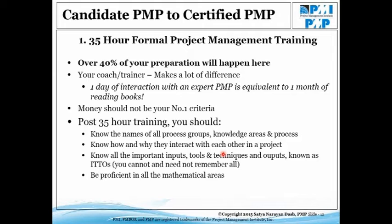And be proficient in all mathematical areas. People who get certified are also writing guest blogs. I came to know that around 2015 there were already 2 people who had written that they are getting around 10% of questions. That means out of 200 questions, around 20 questions will be mathematical questions.